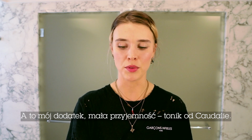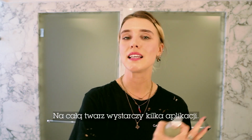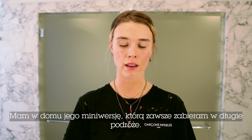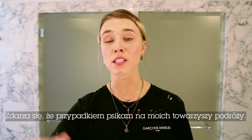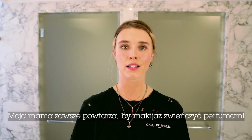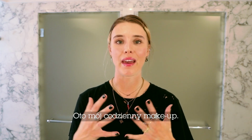It's a beauty water by Caudalie, and oh, it smells so good. It evenly sprays on your face. It's so refreshing. I've been using it forever. I also use it on the plane. I have a mini version at home, and when I have long flights, I will just spray a little bit. I usually spray my neighbors as well. But yeah, it's so refreshing. My mother always taught me that you finalize your makeup with a touch of your perfume. Et voilà!